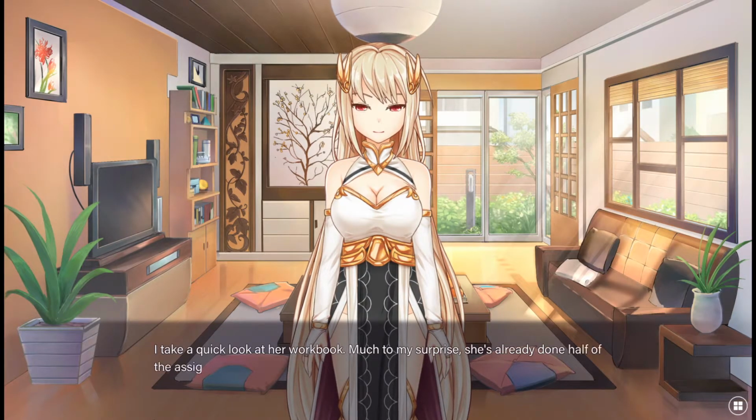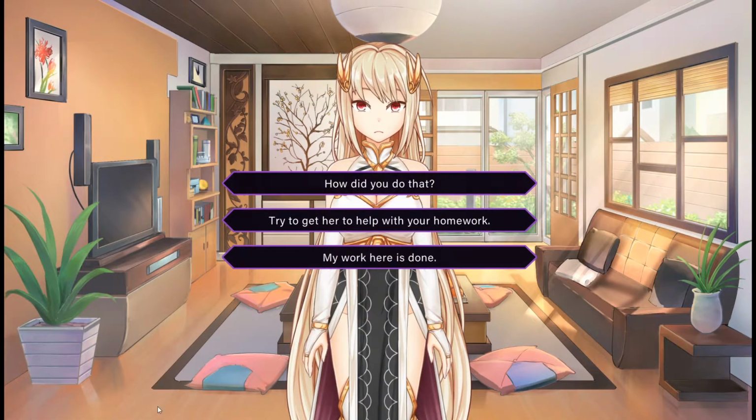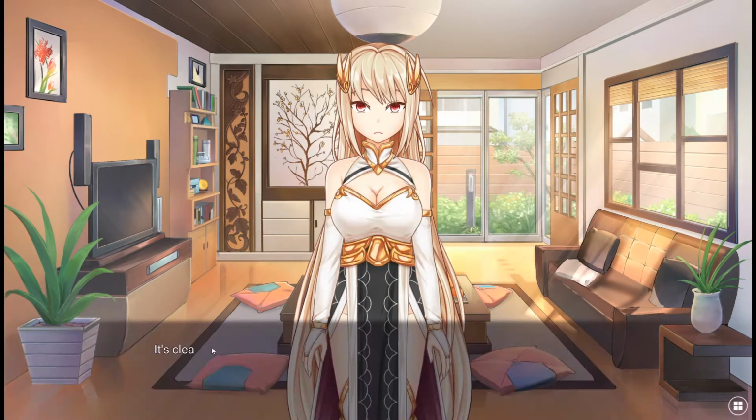I take a quick look at her workbook. Much to my surprise, she's already done half the assignment. When did you finish all those? Just now, of course. When we were talking? Yes. Wow, she was filling this out without even really paying attention, and showing all her work. My work here is done. It's clear she doesn't need my help at all.